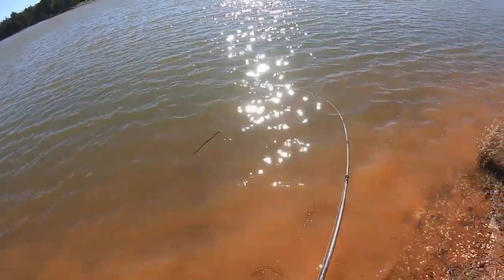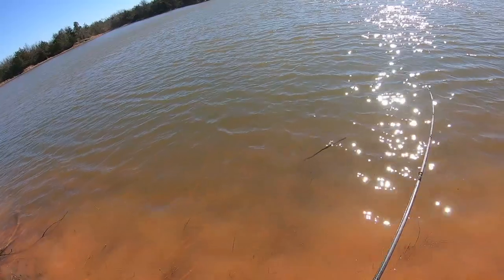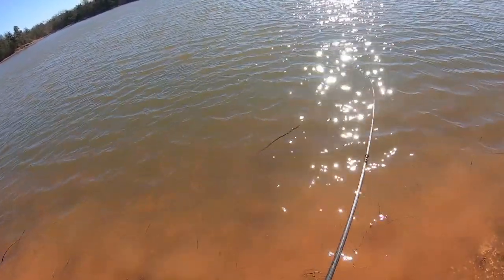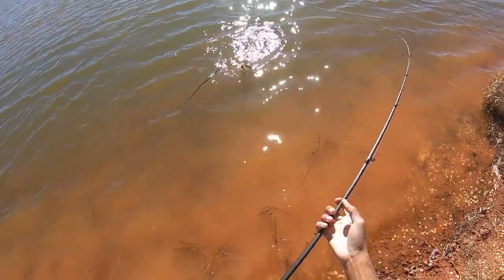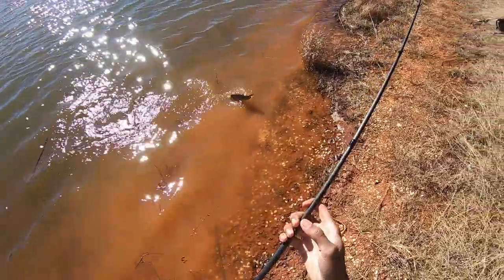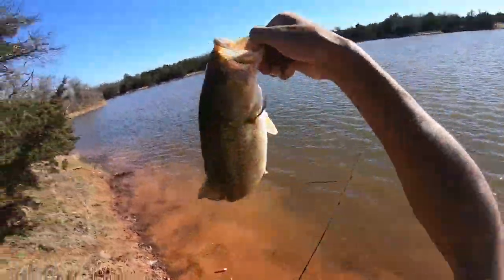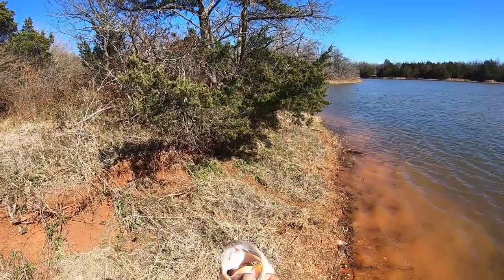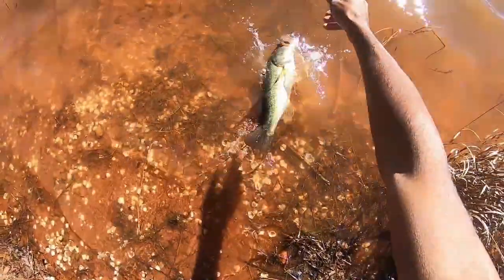Is that a fish? Oh, yeah, it is a fish. Let's go. I was like, let me point the rod tip down and see if I can just scrape it on the bottom. Worked out. Yep, come here. You don't want to come in. There you go. There we go. Another pretty little bass, probably about 2.5, 3. Little mouth on them. Back into the water she go.